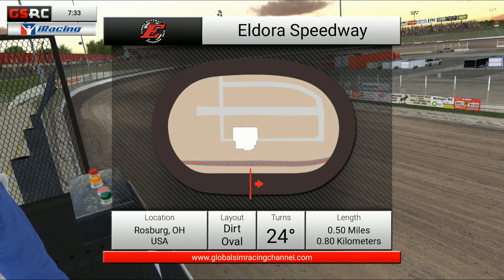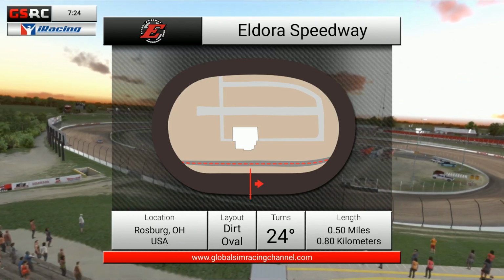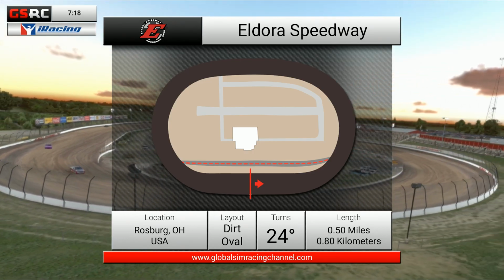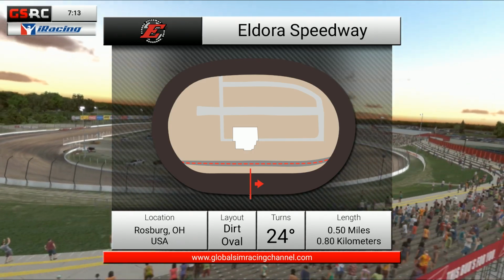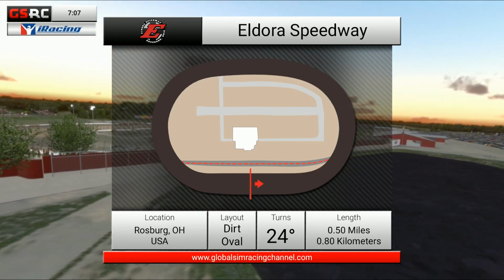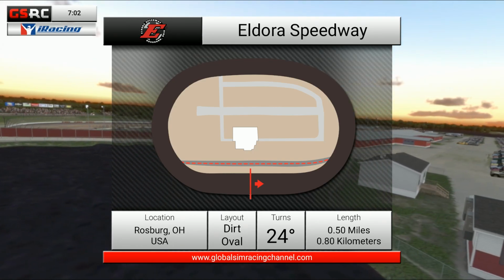Well, this is just one of the greatest dirt tracks and really one of the greatest tracks in the nation, period. And it's actually kind of strange just because of the fact that it was built in 1954. A lot of the legendary tracks like Knoxville and others have been around since the early 1900s. It feels like a brief history for Eldora has brought so much great racing action on this half-mile dirt oval out in Rossburg, Ohio. 24-degree bankings in the corners, and it is oh so fast. Still another 8 degrees of bankings in the corner. A lot of speed, but you got to be so careful.